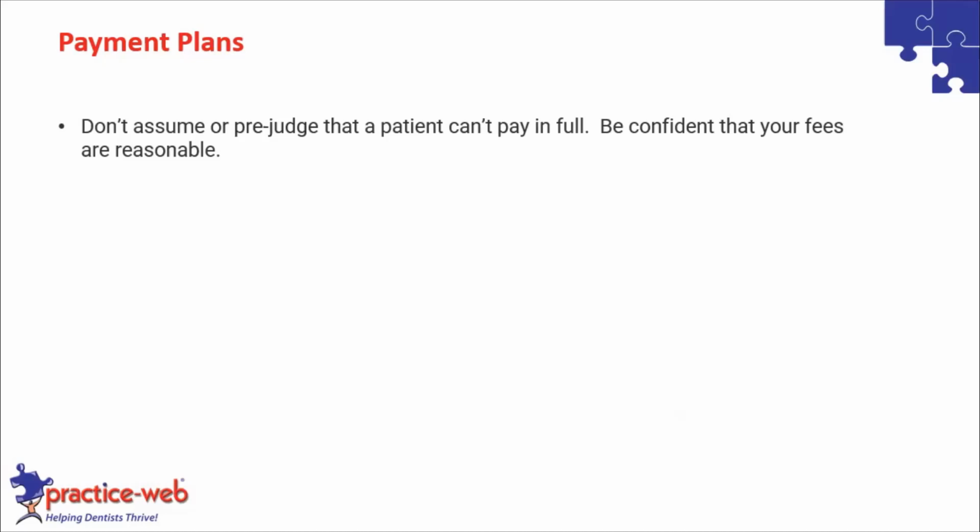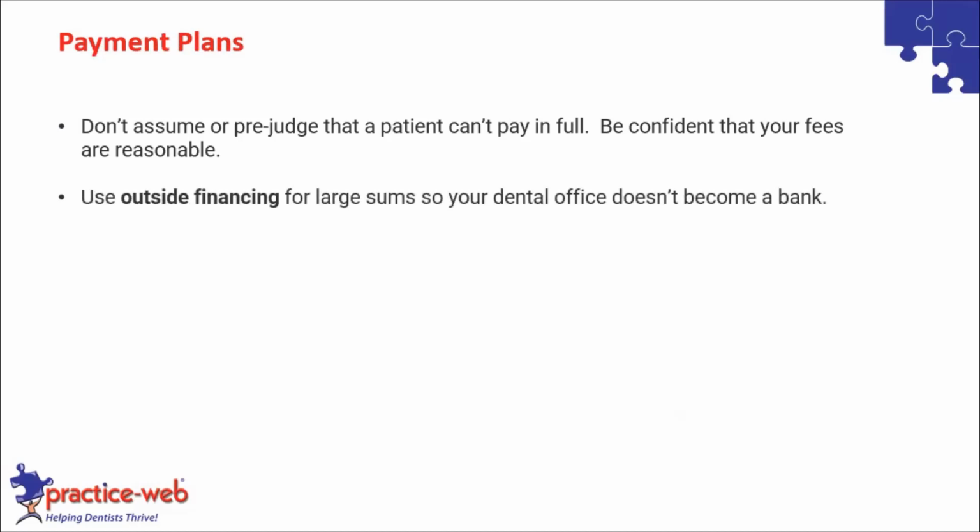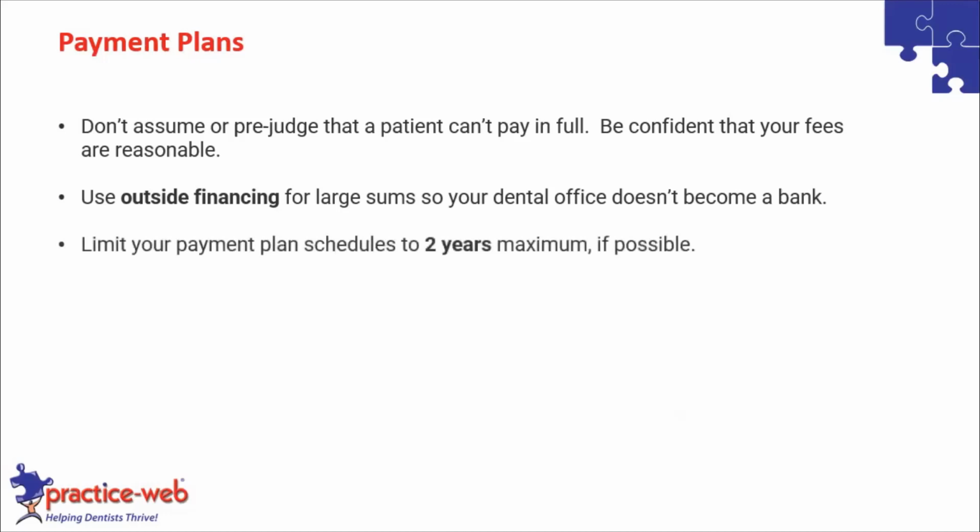So don't assume or prejudge or jump too quickly into payment plans, because there are obvious disadvantages. You're getting paid over time, and you're not going to get that payment right away. So that being said, if you are getting into payment plans, generally speaking, you should try to use outside financing, especially for large sums. You don't want your dental office to become a bank, and that is why we recommend doing this outside financing.